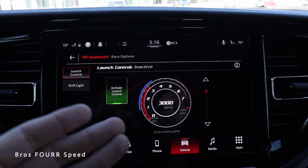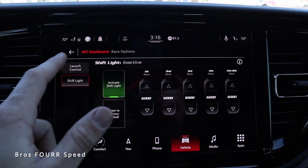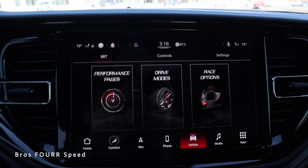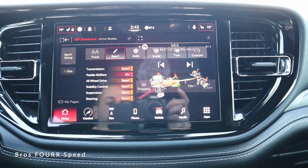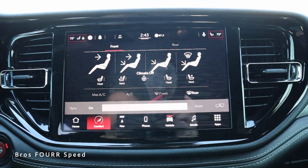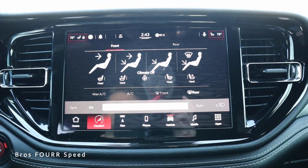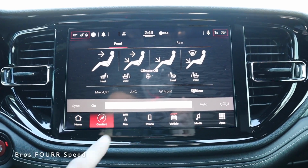You can actually adjust the RPM for that launch, as well as where you'd like the shift light to appear for each gear. Pretty cool to see that for a family SUV like this. Now in the lower section, if I push on home, you can see the navigation along with the audio. We also have comfort, so you can go through the heated and ventilated seats, heated steering wheel, where you'd like the air to go, and then all of the climate adjustments.